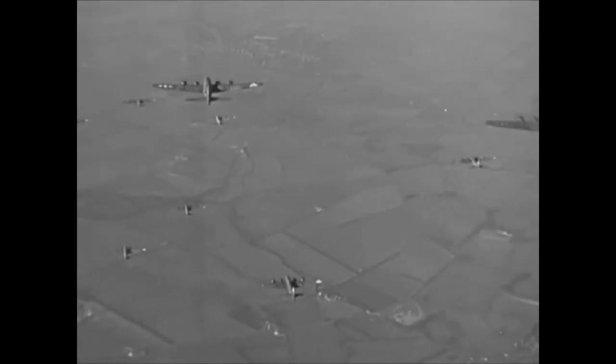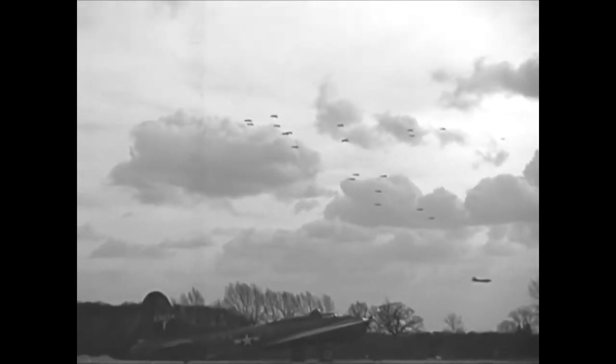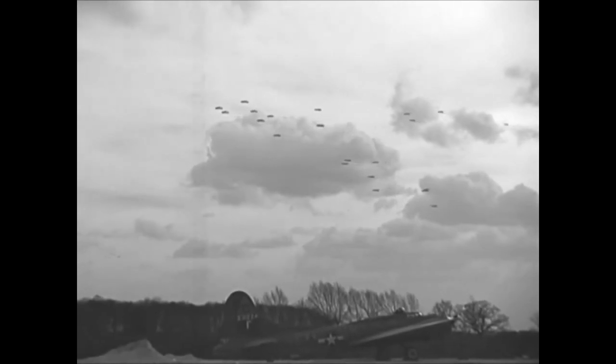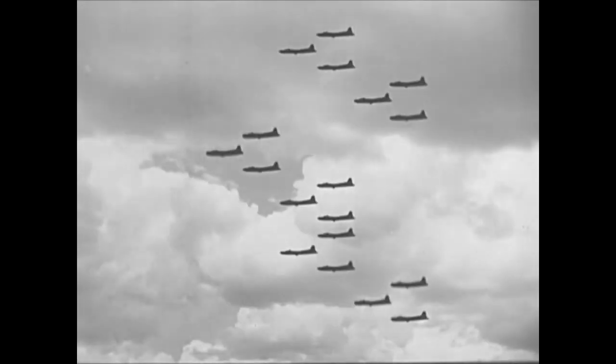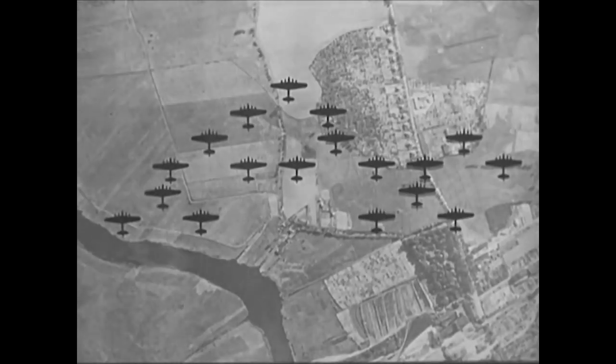Continuing to circle the field, the squadrons then go to 2,000 feet, where the group assembly takes place. This accomplished, the group now moves on to the combat wing assembly point. Here is how the group stacks up from the side. The group has a depth of 850 feet. This is how the group looks from above.